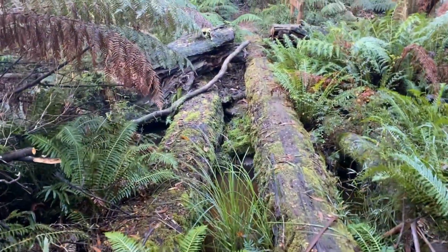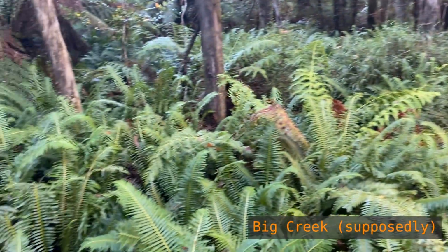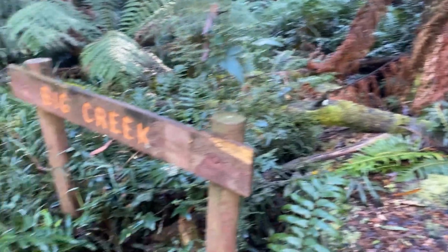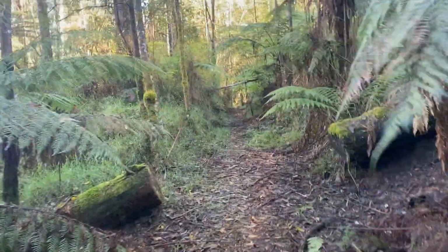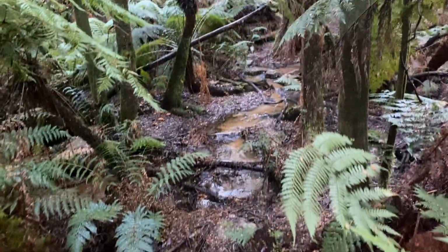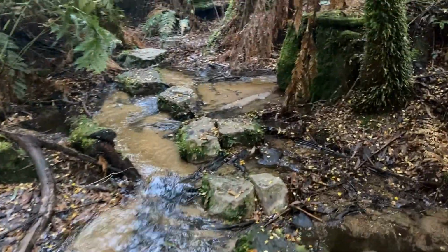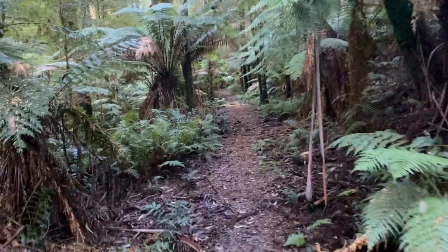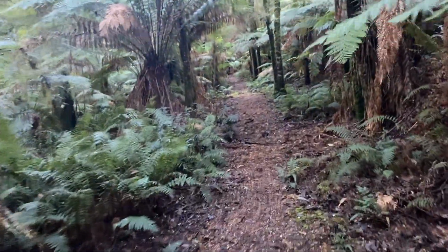It looks a bit slippery today. Yeah, I think this creek has a good height. It's not that big. There's some steps up the other side. If I remember rightly, the easy stuff stops just after this. Okay, so we didn't hit the hill straight after the crossing. Maybe there's more crossings. Yep, another crossing.